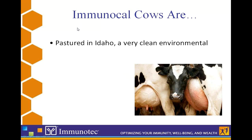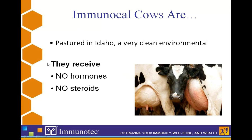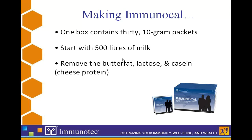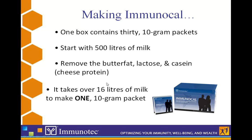The cows that provide our milk for Immunocal are pastured in Idaho in about as clean an environment as they could find. They don't receive any chemicals, no hormones, steroids, antibiotics. And to make one box of Immunocal, one box with 30 packets in it, you have to start with 500 liters of milk. It's well over 125 gallons of milk. You remove the butterfat, remove the lactose, the casein or cheese protein. So you can say it takes over 4 gallons of milk to just make one packet of this stuff. So you can imagine there's a bit of expense involved in producing Immunocal to start.